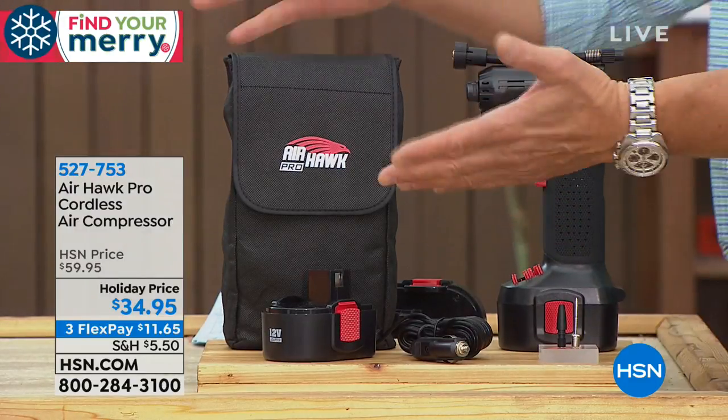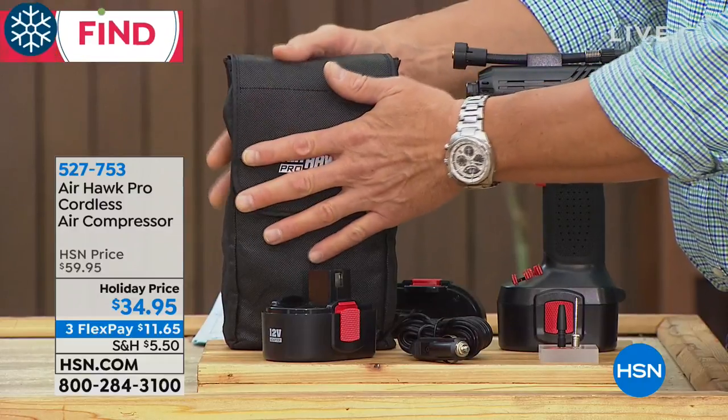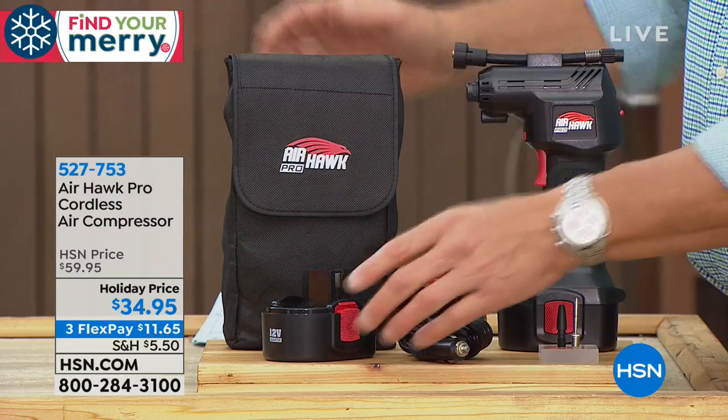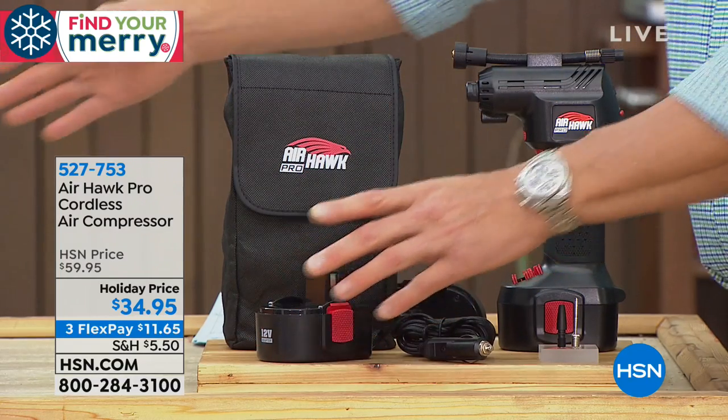So here's everything you need, right? First of all, it comes in a fancy little bag. You're gonna keep that in the trunk of the car, the back seat of the car when you need it. Put it in your RV, your boat, your camper, whatever. You have it with you. This is the little charging port. Lou, can I hold that one for a sec?